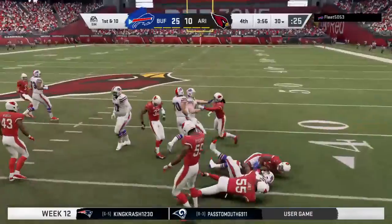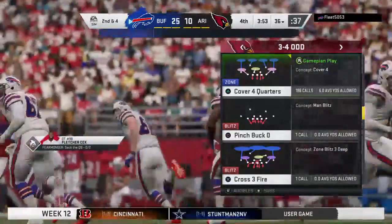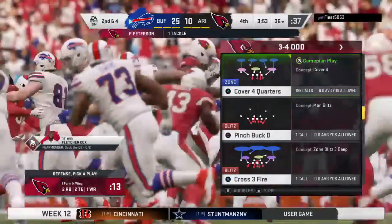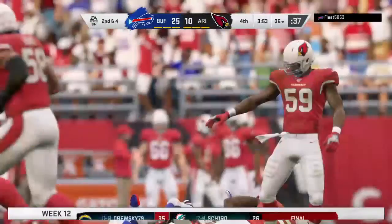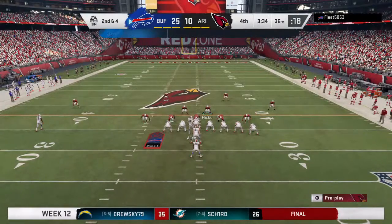Yeah, I think here's the situation. You're not thinking touchdowns anymore. You're just thinking 1st downs. To keep up with your theme there, playing keep away, 1st downs, they can't touch the ball. 6 yards on that last play. Here's 2nd and 4.